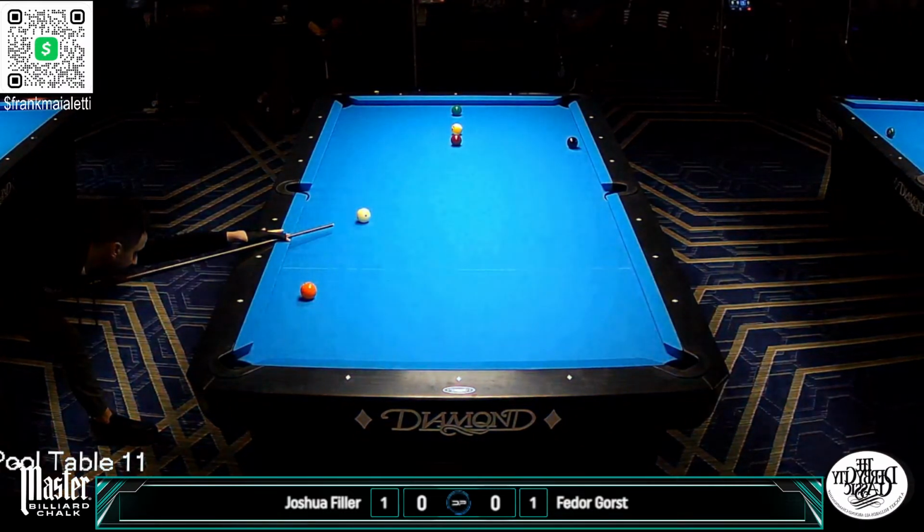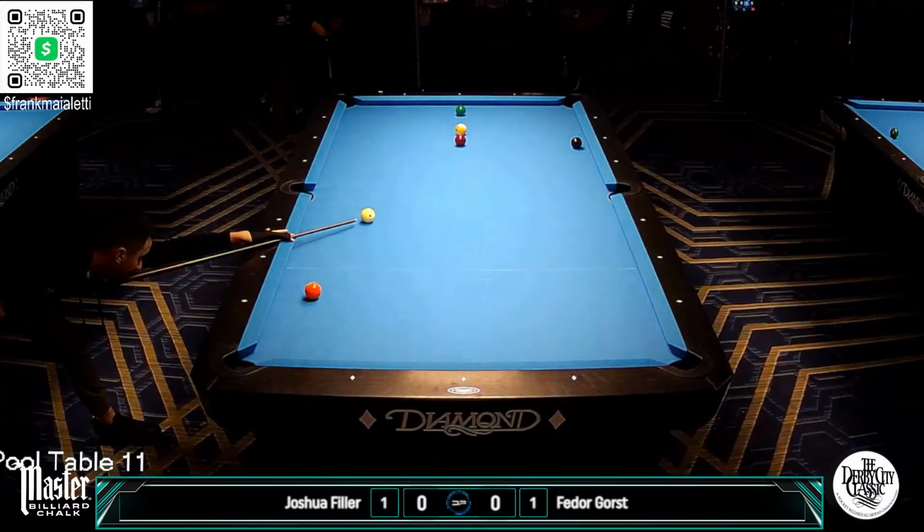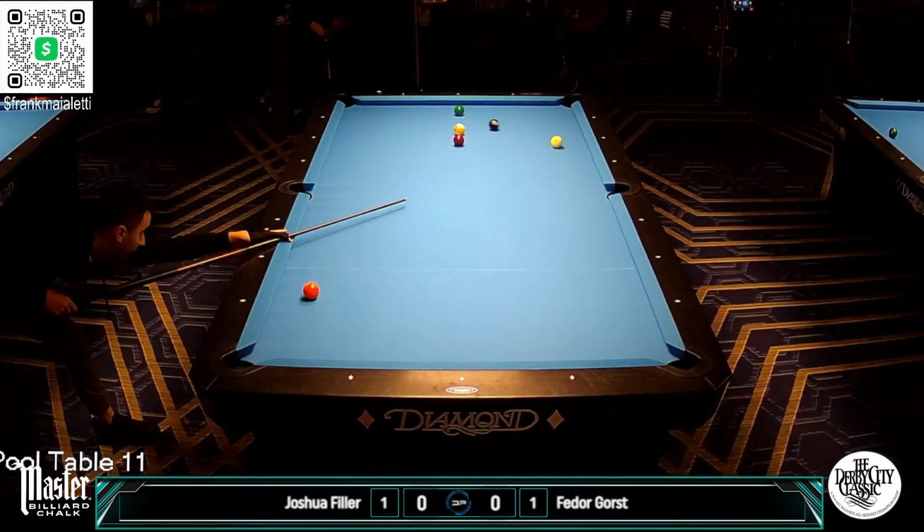All right, Fedor's going to bank the 8 to the top left. He's going to have to use a lot of low inside English and get the cue out of the way.